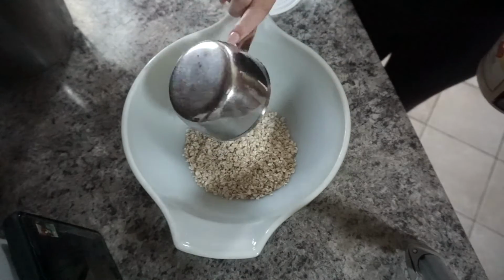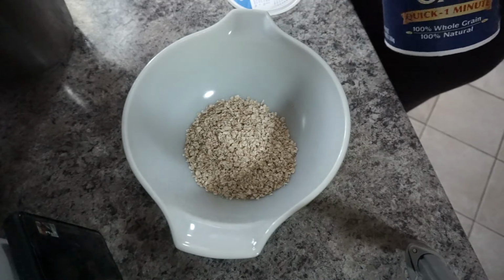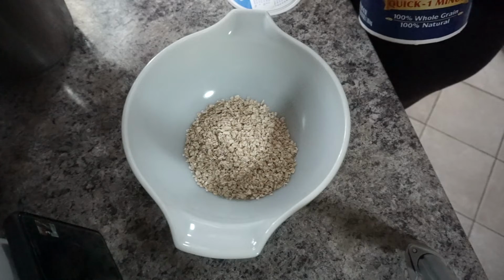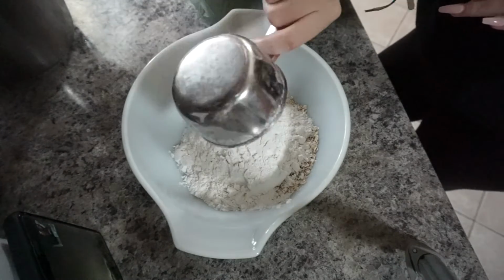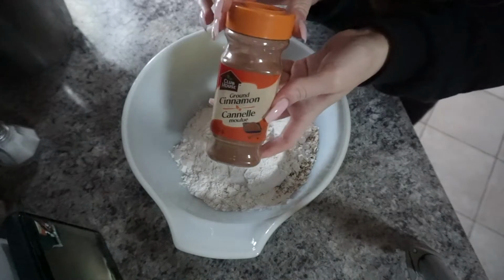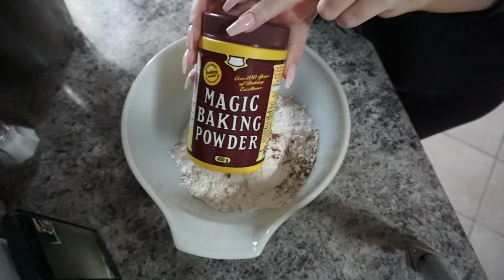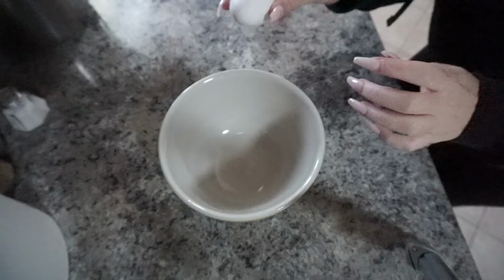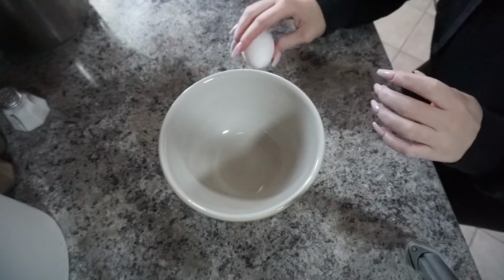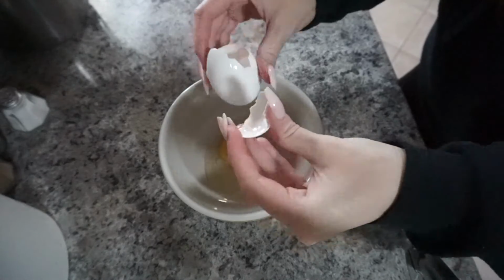Okay, so here is the first recipe, the cookies. I'm first taking 1 1/4 cup of quick oats and putting that into a bowl for the dry mixture. Then you want to add a cup of flour, and I'm just adding a little bit of cinnamon. I don't really measure that. Then I'm taking 1.5 teaspoons of baking powder, and then I'm using a separate bowl for the wet ingredients, and you want to add 1 egg to that.